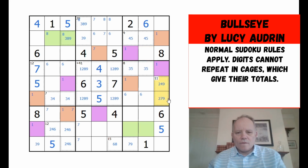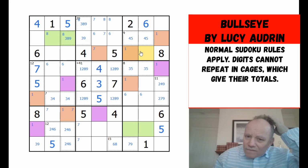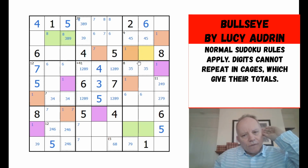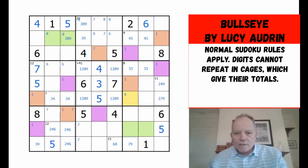Now, there's either a 9 or a 7 there, which is going to put either a 9 or a 7 here. I don't know what to do with that. I think 6 has been resolved here though. That's a 6. 3, 4, 5, 6, 7, 8. That can be 1, 2, or 9.